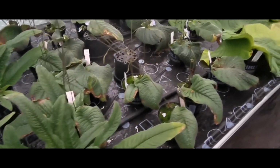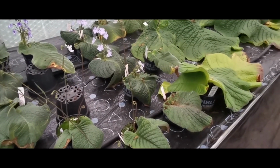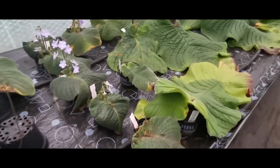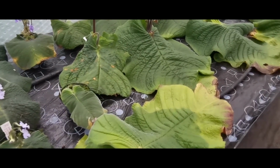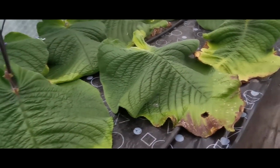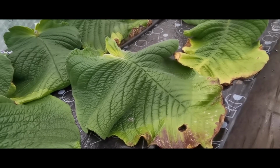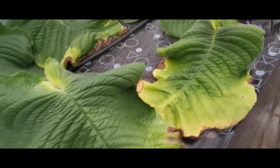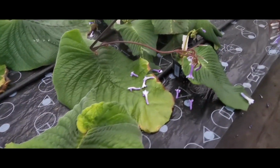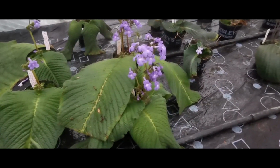Then another form of Streptocarpus are the unifoliates, single leaf varieties. They vary in size from the really, really big ones like these, which are about 30 centimetres in length. That is Streptocarpus grandis. And then some smaller ones here with the pale blue flowers. They have nice big heads of flowers.